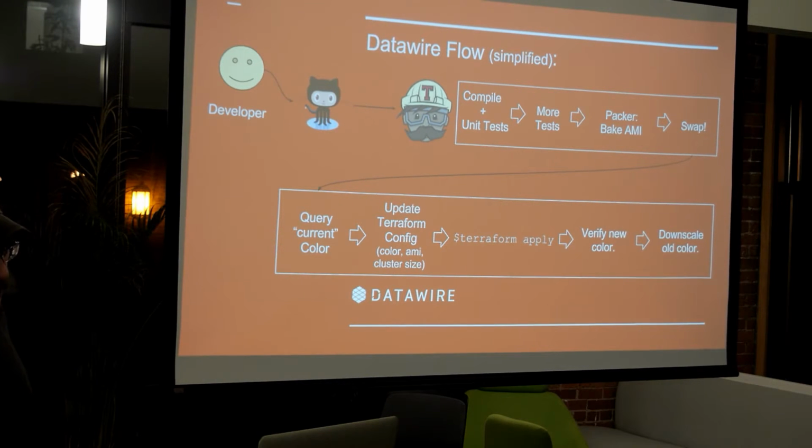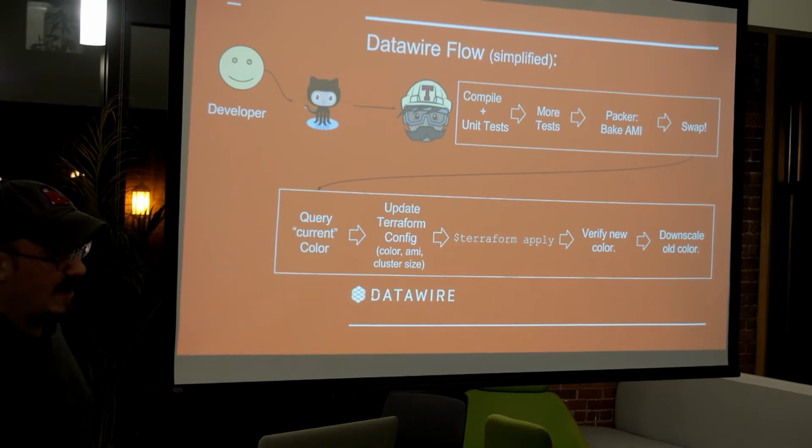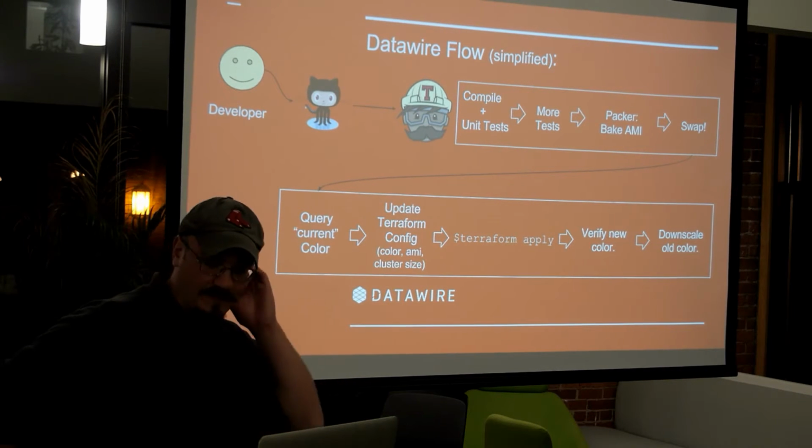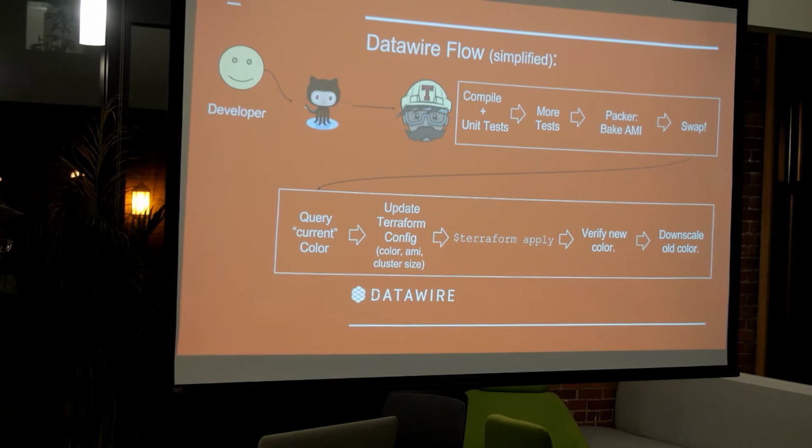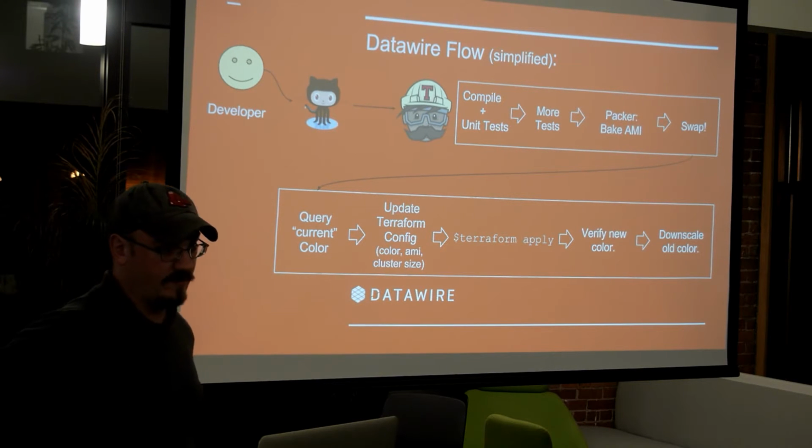Once the tests pass, Packer goes off and builds this stuff for us. It turns it into an AMI, which is basically our deployment artifact for everybody. Those AMIs get stuck in the repo, and then we do the swap. We use Terraform to handle the swap. So Terraform handles all of our infrastructure for us.